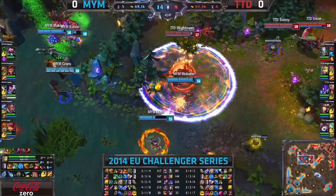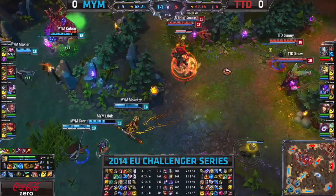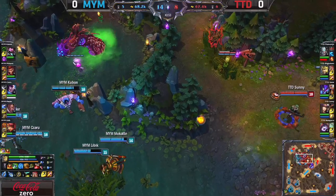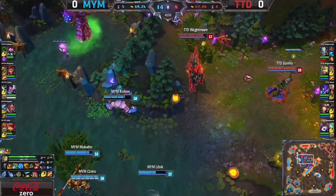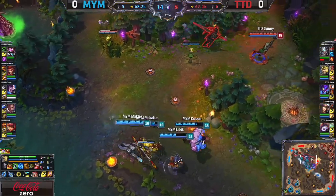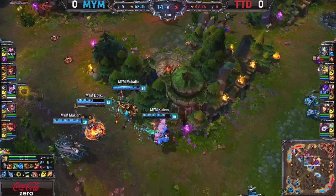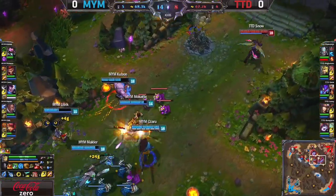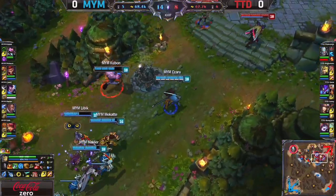Well, speaking of Annie, Libic takes a shot in the back. That's a run backwards here. Half HP. Sunny is around with double buffs. Kuban's going to have to get away from Baron. Yeah, they don't have to worry about a bunch of AoE magic damage, at least, in Baron Pit, so... Runs right onto the trap with his activation of Ascension. All right, nothing for it.